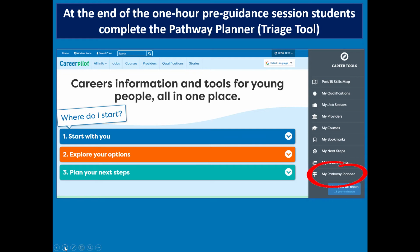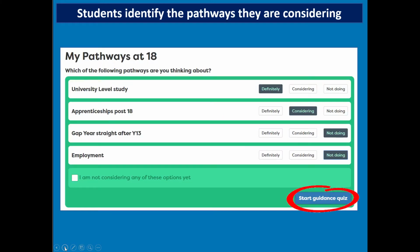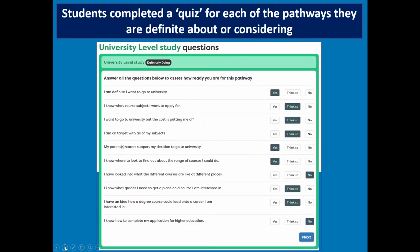If you're a Pathway Planner school, it'll appear here. And this is the one for post-16 students, year 12, 13. It shows the pathways that they have available to them at 18. They can indicate whether they're definite, considering or not doing. And then for each one they're definite or considering, they can do our quiz. The quiz asks them questions to find out how ready they are for that pathway.